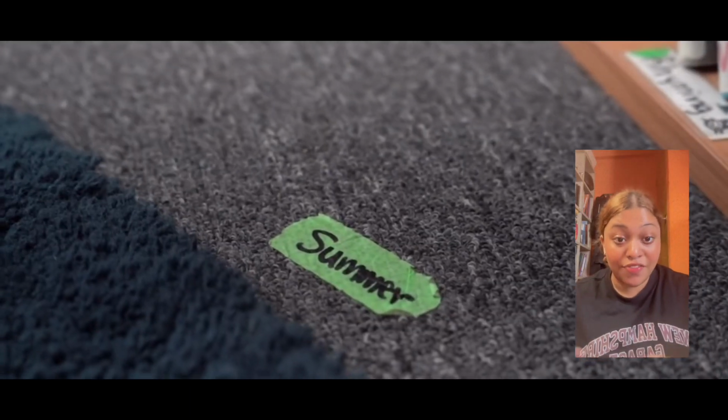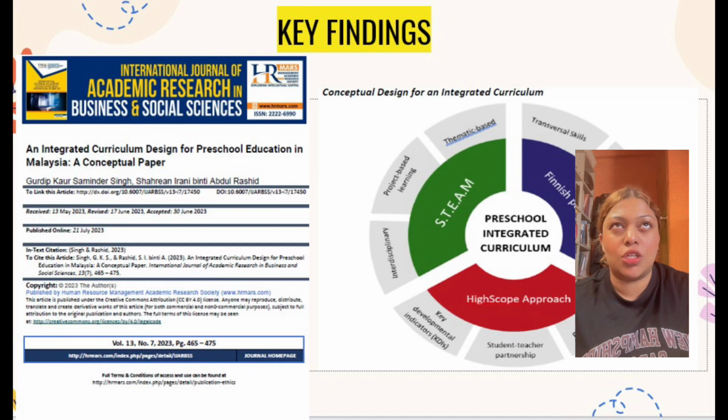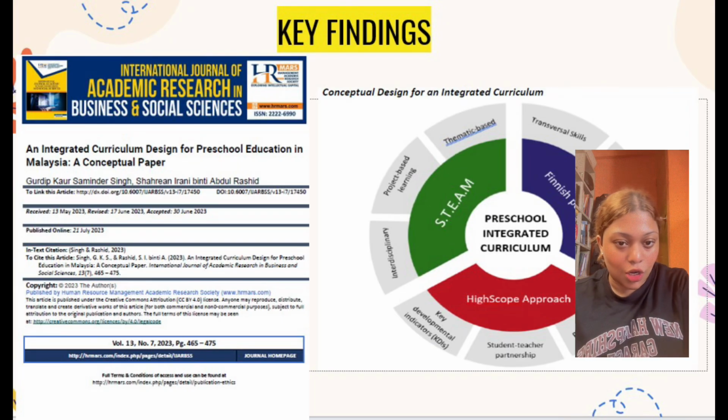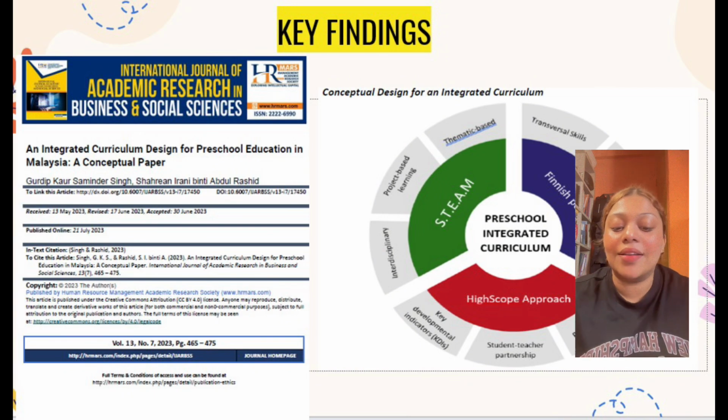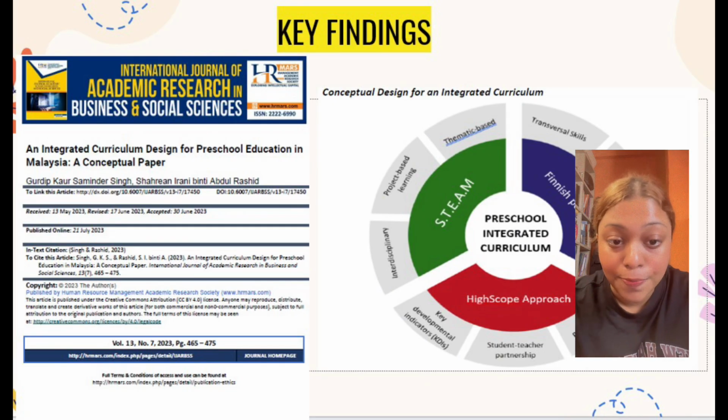So we are back to the findings. In the previous video, I touched a little bit on the three approaches discussed in this article, An Integrated Curriculum Design for Preschool Education in Malaysia. Now I'm going to tell you what they talked about in their research paper.